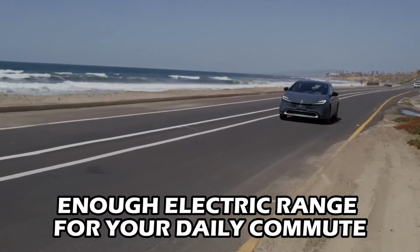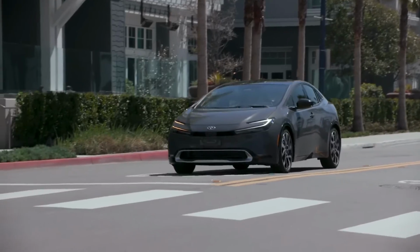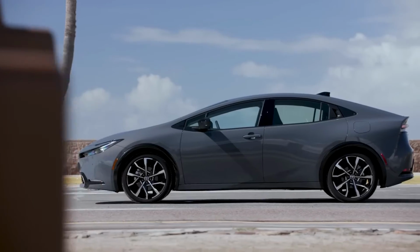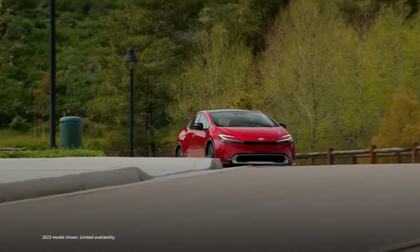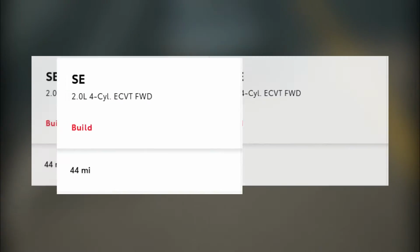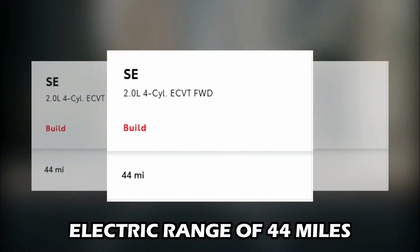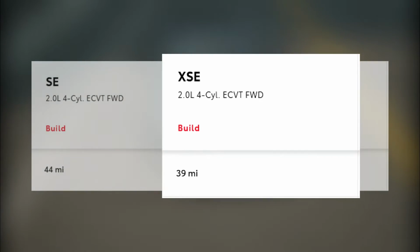Enough electric range for your daily commute. Having a decent electric range is important for a plug-in hybrid electric vehicle, so it can set itself apart from the normal hybrids, and the Prius Prime nails this one too. This vehicle comes with a larger 6 kilowatt-hour battery pack that gives its electric range a big boost. The base SE model has an estimated electric range of 44 miles, and the XSE versions have a slightly reduced range of 39 miles due to the larger wheels.